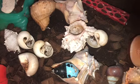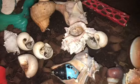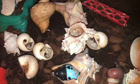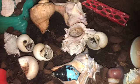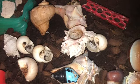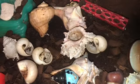So I bought these hermit crabs. I've had hermit crabs since 5th grade. And keep in mind, I'm in 11th grade now. So, what? 6 years I've had hermit crabs. And I have definitely upgraded how I keep them. But today we're going to upgrade even more.